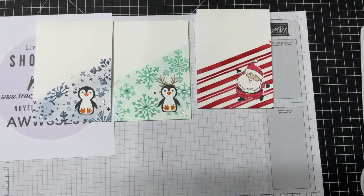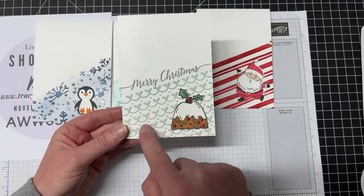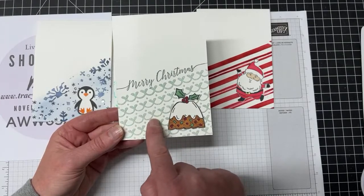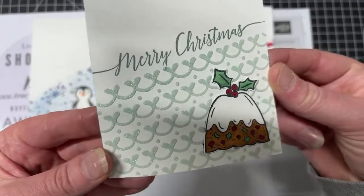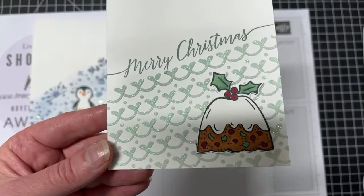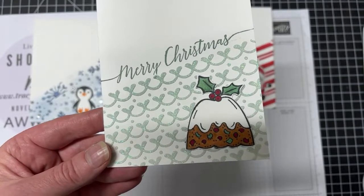Alright, so I've got two really special cards, which I've used the Sweets and Treats stamp set from the Occasions catalogue. So this one here, I coloured the glittery embossing paste with Soft Succulent. So as you can see, it's beautiful. This does take a little time to dry, so when you're doing this, be really careful that you leave it for a while before you start playing around with it again.